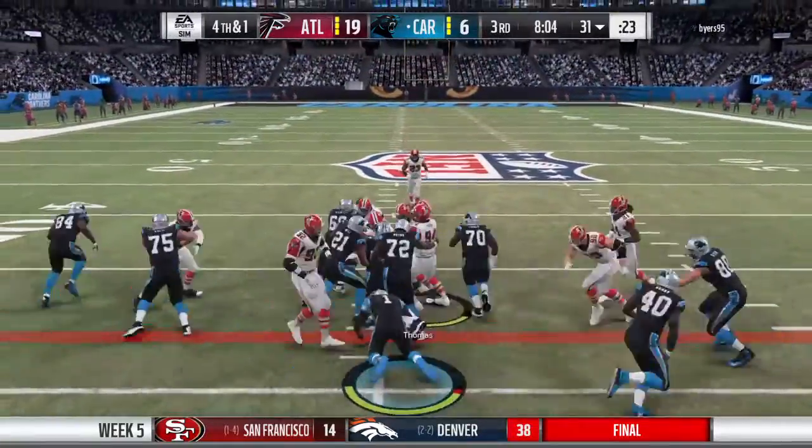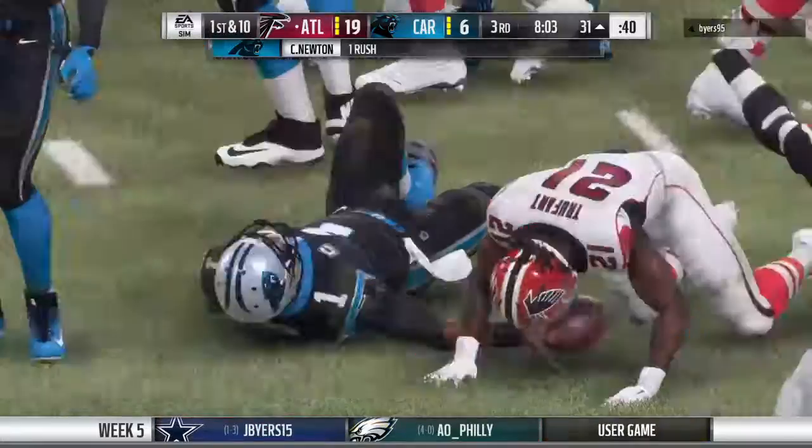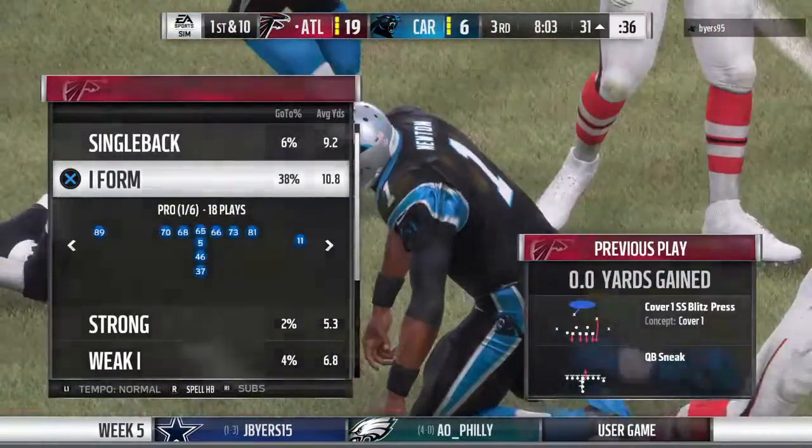And Newton's going to keep it, and I'm not sure he got there. Did they stop him? They did. Boy, a curious decision to go for it. Doesn't pan out.